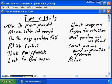As discussed throughout this nugget, memorization is not enough. If all you've done is memorize the PMBOK, you're probably not going to get a passing grade on the PMP. You need to understand the application. You need to be prepared to do the analysis.